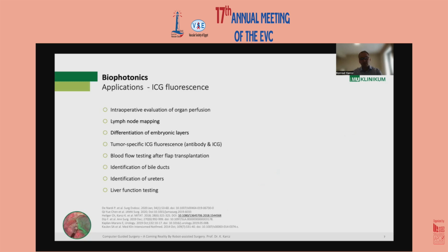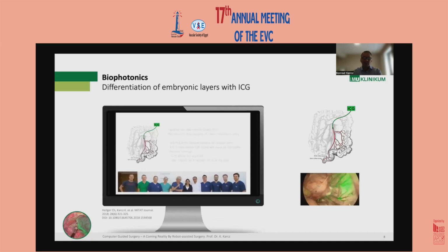We can use it for lymph node mapping. We can use it for differentiation of embryonic layers. We can use specific ICG fluorescence, which is a combination of an antibody and ICG. And of course, in liver surgery, we can use it to visualize the ureters and the liver function. This is what we did.